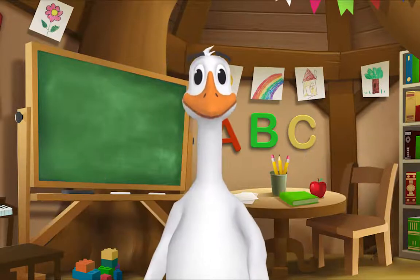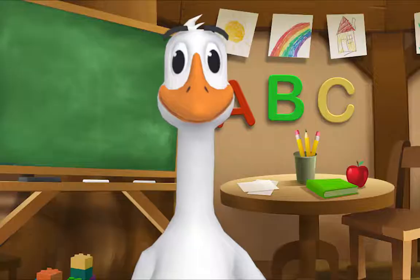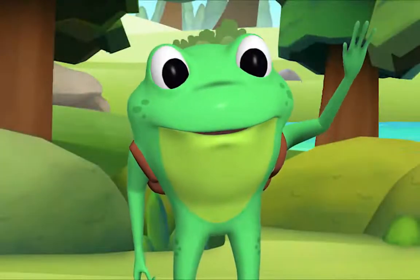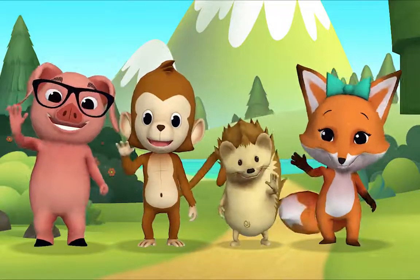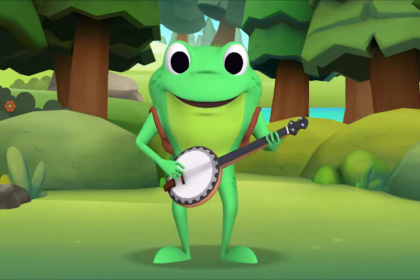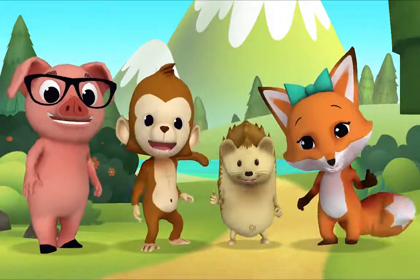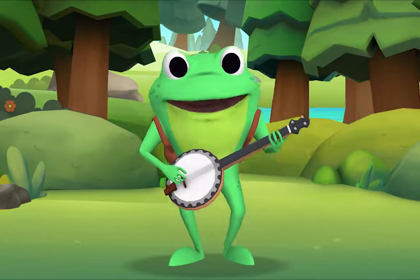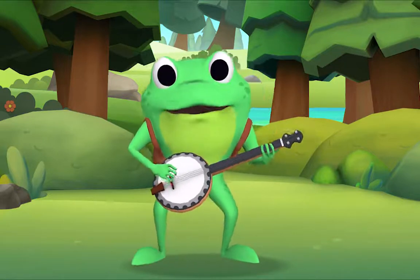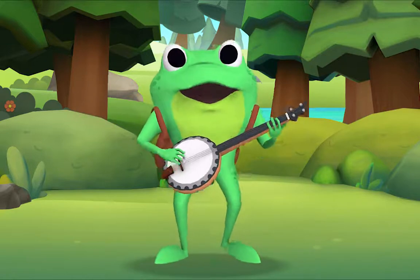Kids, it's time for a sing-along with Mr. Frog. Yay! Remember to say hello when you see him. Hello, kids! Hello, Mr. Frog. Let's sing Wheels on the Bus. I'll sing the first verse, then you sing along with me, okay? Okay! The wheels on the bus go round and round, round and round, round and round. The wheels on the bus go round and round, all through the town.